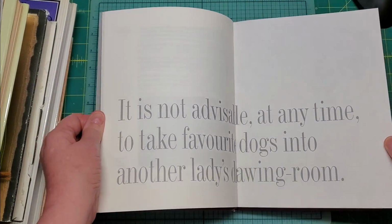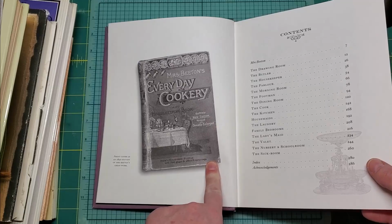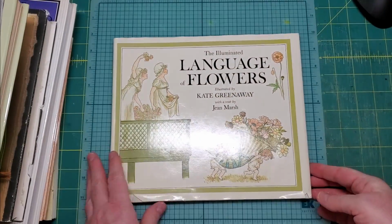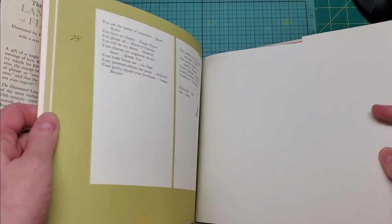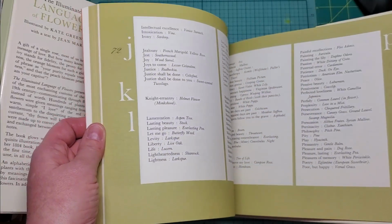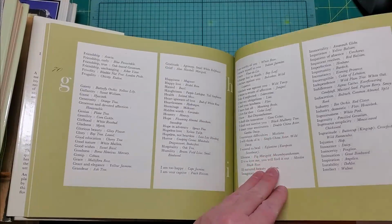I think there's the picture of a 1890s edition. But again, that's not the earliest. The last one I want to show you is this one, and it's the language of flowers. So as we probably know, in Victorian times, if you sent somebody flowers, it meant something. There was a message in the kind of flowers that you would send. So a red rose would be true love, I think.